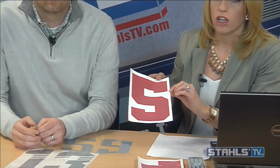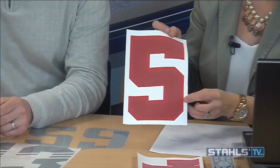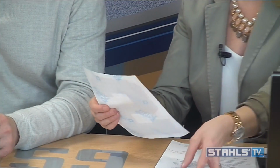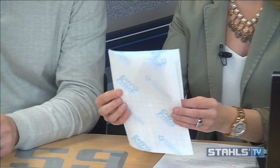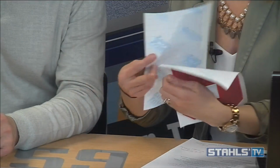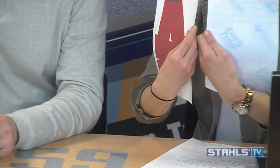The third choice that we want to show you for the basics of team numbering would be our screen print transfer numbers. Talk to us about these. So these are very similar to a different number style, but they're actually a plastisol ink. So they're screen printed ink, just like you see with the plastisol screen printed transfers we show a lot here on the Stahls TV Morning Show. But these I actually really like because when you start doing double digits, there's easy alignment, assuming you have them up the correct direction, by being able to actually line them up. You'll see the grid marks on the back to put them together.